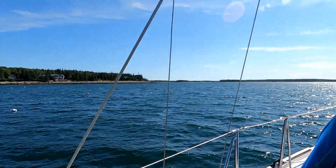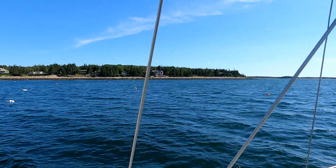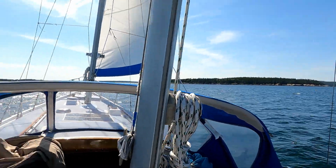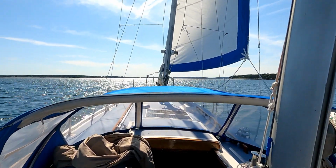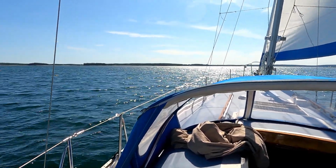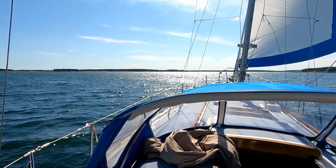Well, we're beating back in, just about to go west of Little Cranberry there. Sutton Island on the other side. And the mansett shore of Mount Desert Island ahead there on the starboard bow, and Great Cranberry to port. Hopefully the wind will stay favorable so we don't have to tack several times.